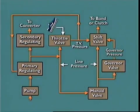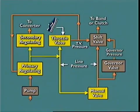This is a summary of the basic action of the valves in the hydraulic system. The primary regulating valve maintains line pressure in the system. Line pressure is directed to the manual valve and to the throttle valve at all times. The secondary regulating valve determines the pressure in the converter and in the lubricating circuits.